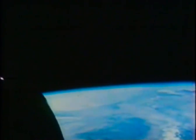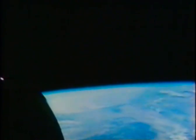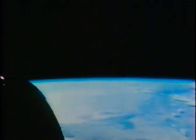Roger, Hawaii. I wish we had lock-on solid about the Agena. You're still having negative luck with all that, huh? Roger, we're proceeding as with a radar failure.